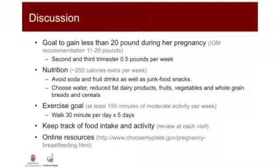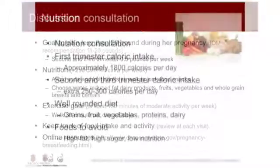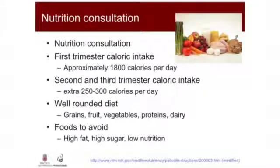It's later in pregnancy, in the second and third trimesters, that you'd recommend probably 0.5 pound a week. And that's a very specific recommendation. You might talk about what's her understanding of calorie counts and foods, because that's really essential. 0.5 pound a week during pregnancy is not very much. So you're talking about somewhere around 250 to 300 extra calories per day. That can be a handful of almonds. It's not a whole lot of food.